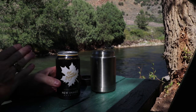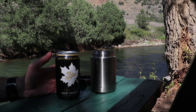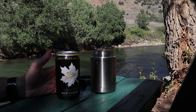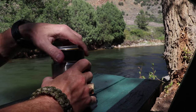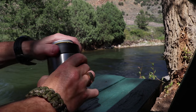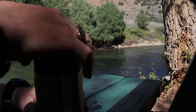Brewed in Colorado. Arvada is a suburb of Denver, just along the foothills, right by the mountains. Not too far from our location here. Well, 3 hours from our location here. Anyway, let's get this back into the can, opened up, try it out. I'm gonna do the old pop. Here we go.